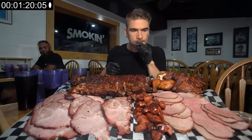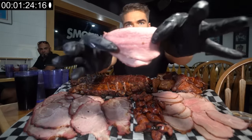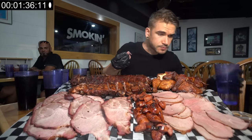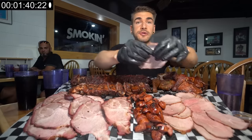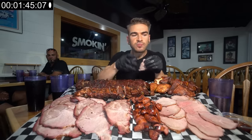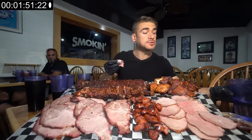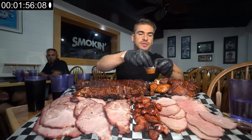And where do I start? I'm gonna start with maybe some of this beef. So this is a sliced eye round. That's good, I've never had that before. Apparently the sliced meat is really common here. It's very tender. Nice beefy flavor. It's smoked with hickory, which is pretty nice and light on there. No complaints. I'm gonna try it in some mustard barbecue sauce.